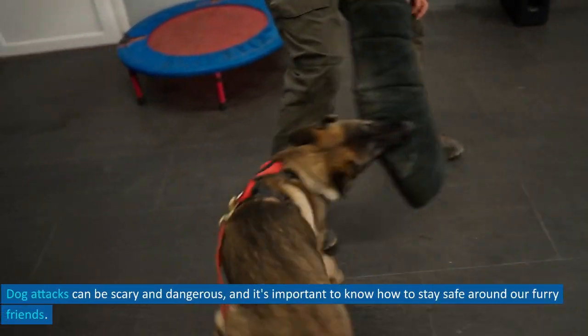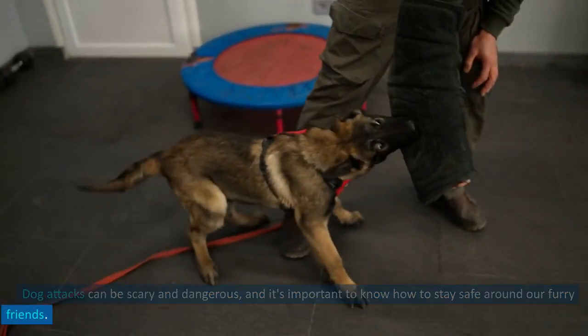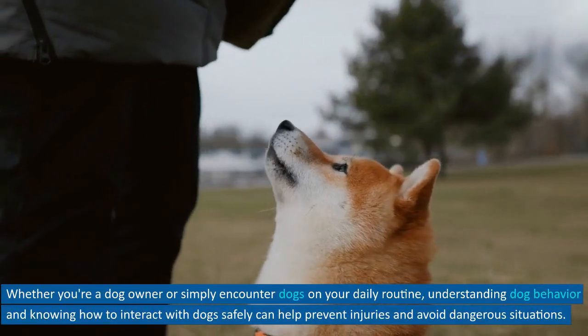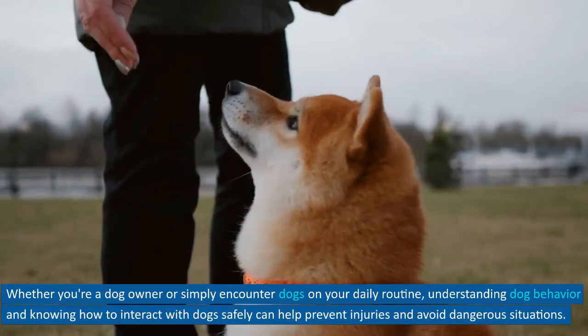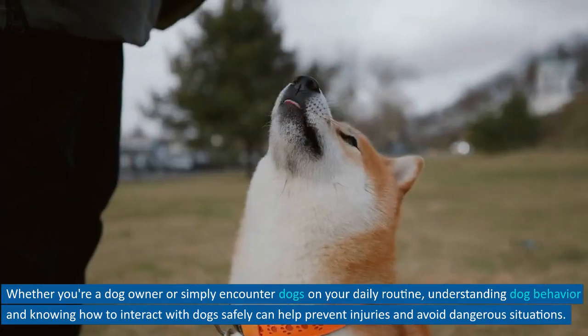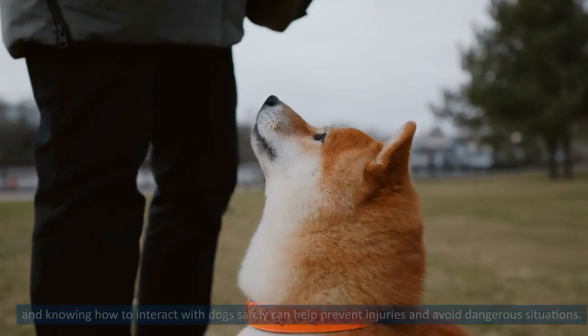Dog attacks can be scary and dangerous, and it's important to know how to stay safe around our furry friends. Whether you're a dog owner or simply encounter dogs on your daily routine, understanding dog behavior and knowing how to interact with dogs safely can help prevent injuries and avoid dangerous situations.